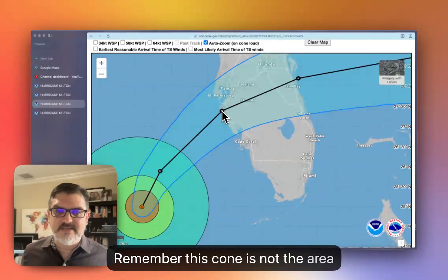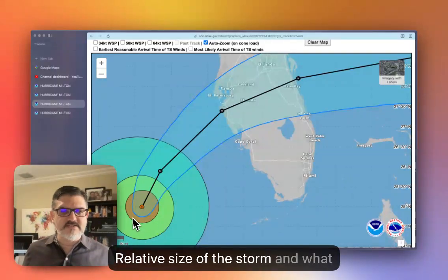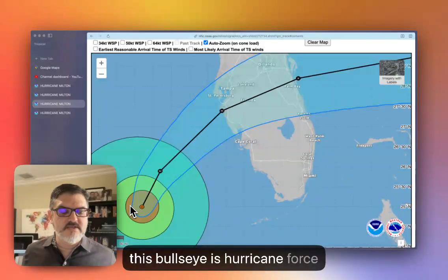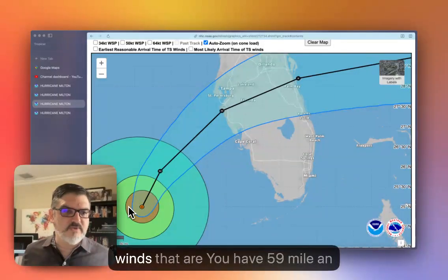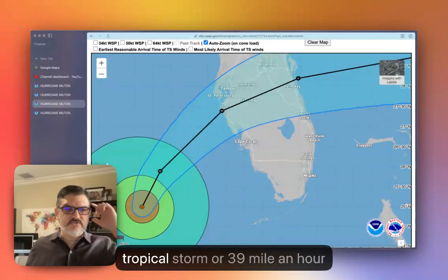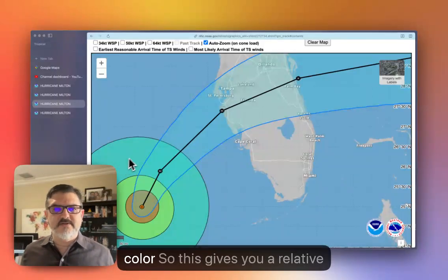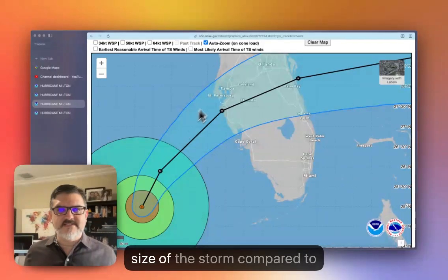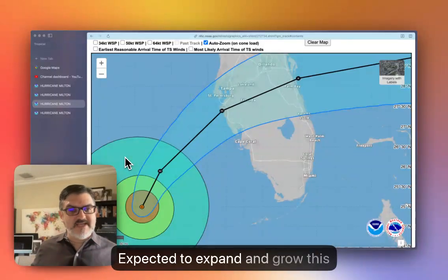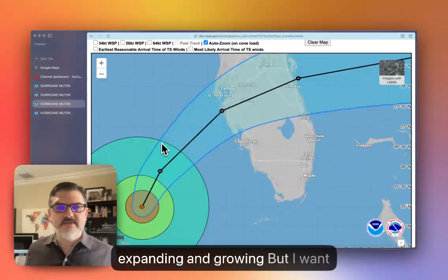Remember, this cone is not the area that's going to be affected. You can see the relative size of the storm, and what we have in this bullseye is hurricane force winds. You have 59 mile an hour winds in the green, and then tropical storm, or 39 mile an hour sustained winds, in this aqua color. So this gives you a relative size of the storm compared to where it's heading, and the storm is expected to expand and grow. This wind field that we're seeing here is expanding and growing.